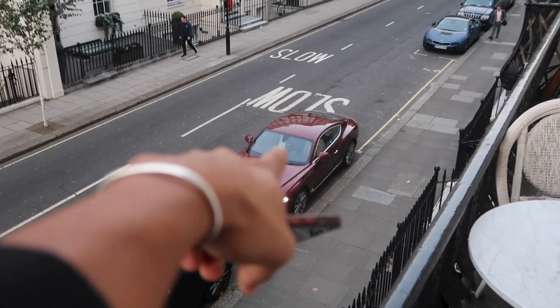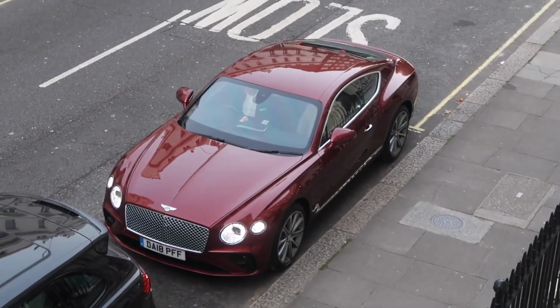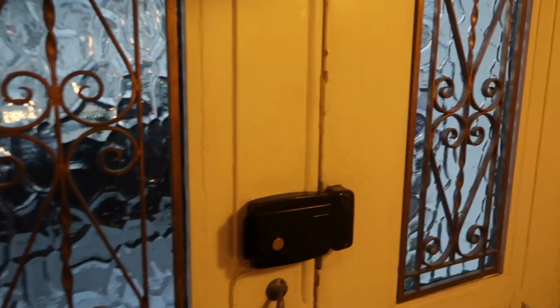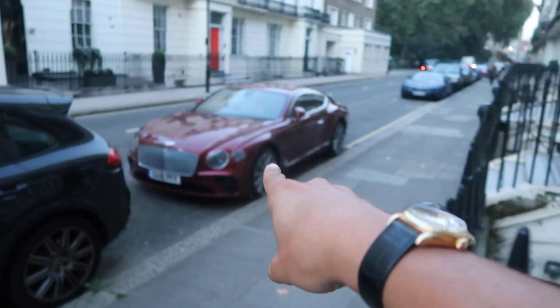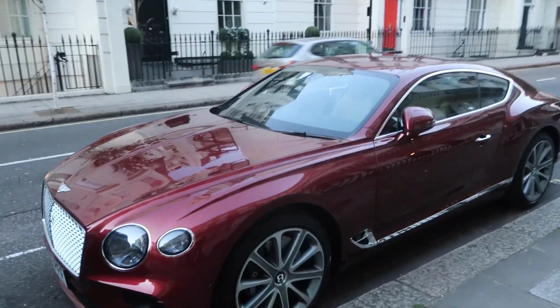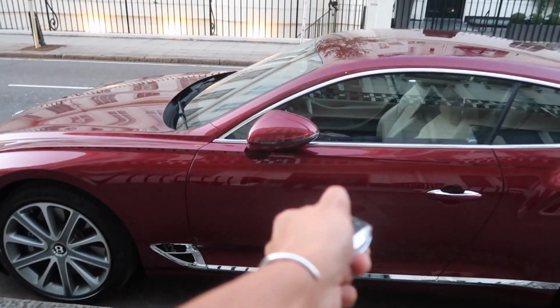So here is the brand new GT, freshly delivered straight from the factory in a really nice burgundy color. So guys, let's discover the car together. Here is the brand new Continental GT. Look at the color, tell me what you think. I haven't seen it yet in that color, but it looks pretty cool to me.